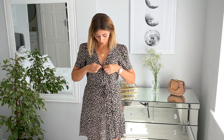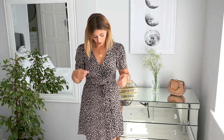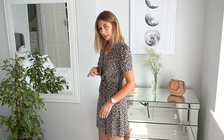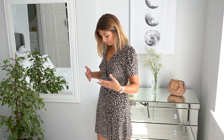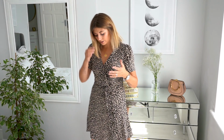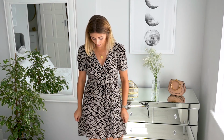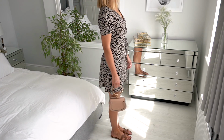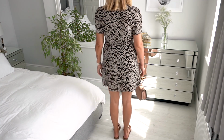Now this area here is just secured with one tack stitch, so you could potentially unpick that, because as you can see, now I've got no bra on, this gapes a little bit, and it might be because I do not have an ample bosom, therefore the dress doesn't fall right on me. Or then again, it might just be the cut. I'm not entirely sure, so I might unpick this and see if I can secure it in a different way. But it is a beautiful dress. In all honesty, this doesn't bother me that much. I might just have to play around with it, but I really like it.